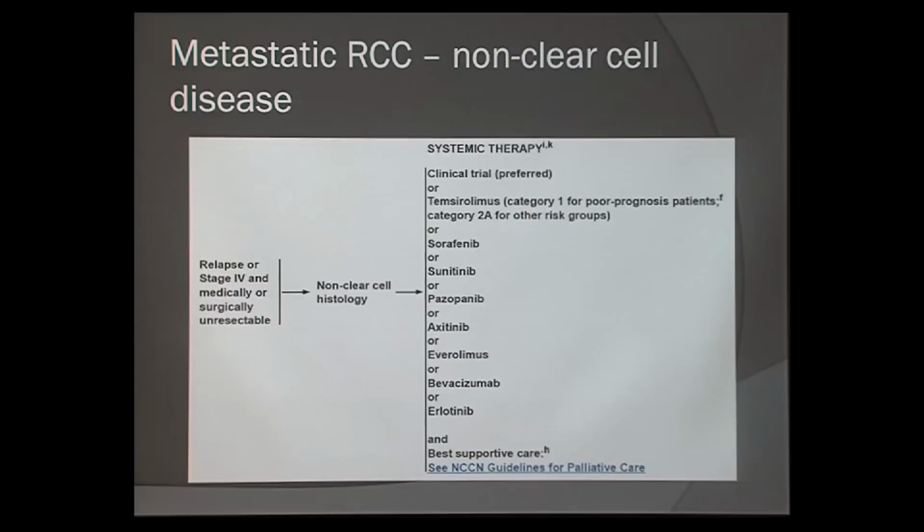If you look at the NCCN guidelines for the treatment of patients with metastatic non-clear cell RCC, this is what you see. This is the National Comprehensive Cancer Network recommendations and guidelines. They say the recommendation is clinical trial or temsirolimus, which is the mTOR inhibitor, or sorafenib or sunitinib or pazopanib or axitinib or everolimus or bevacizumab or erlotinib and best supportive care.